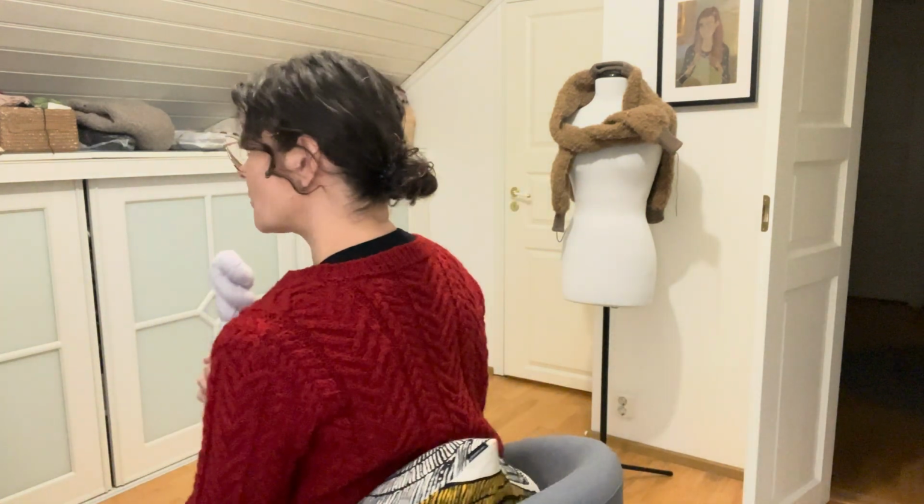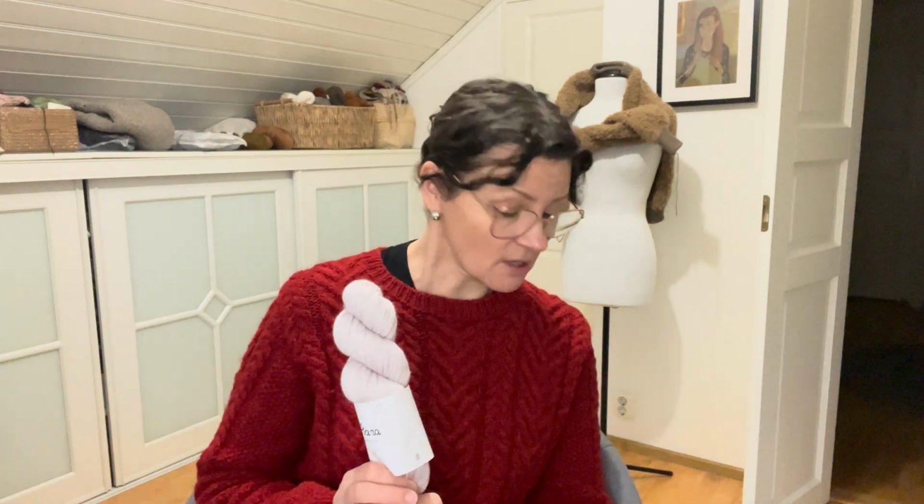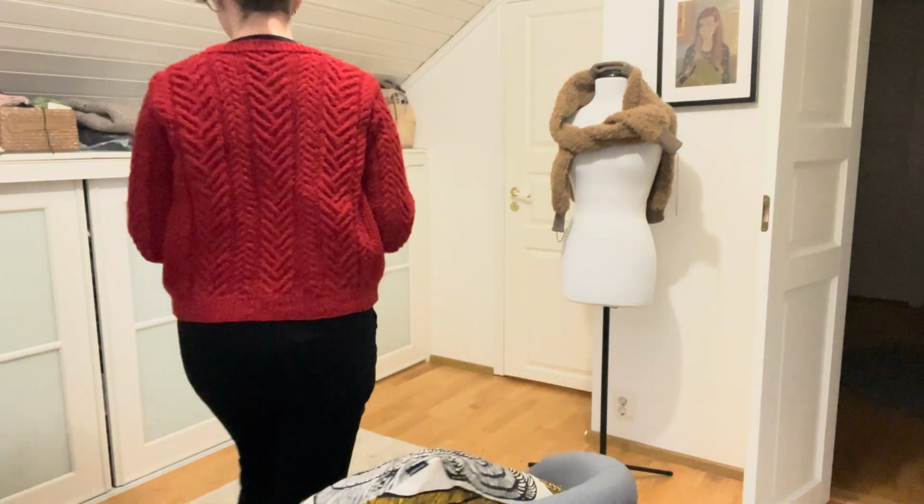Just looking for my words, English words. So it will be quite nice and quite summery or transitional seasoned cardigan that could be worn with dresses, skirts and things like that.